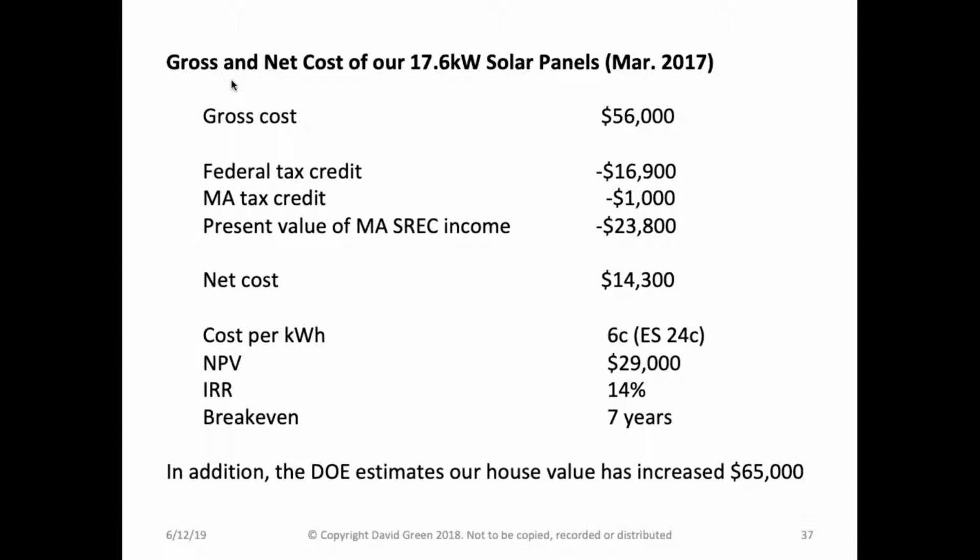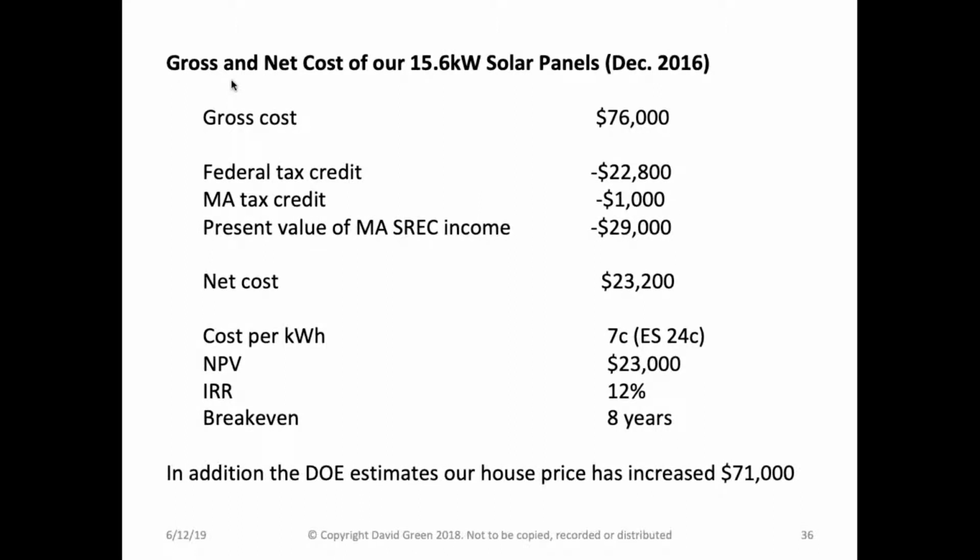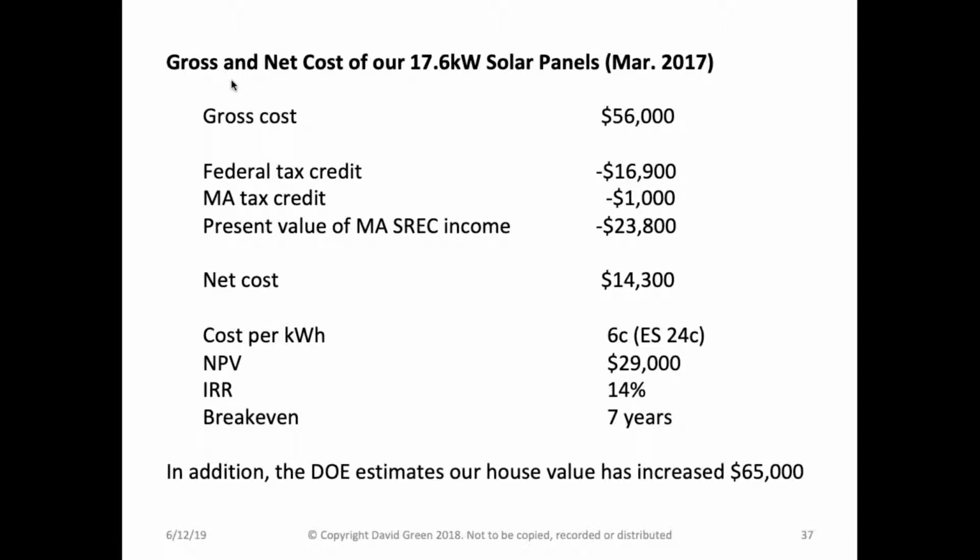Now, let me compare that to the previous array, $23,000. That's a huge decrease from a net cost of $23,000 to a net cost of $14,000, a huge decrease in the net cost of these solar panels after only 18 months. That's basically because solar panels got much cheaper during that time, and the subsidies remained pretty much the same. They got slightly less generous, but not too much.